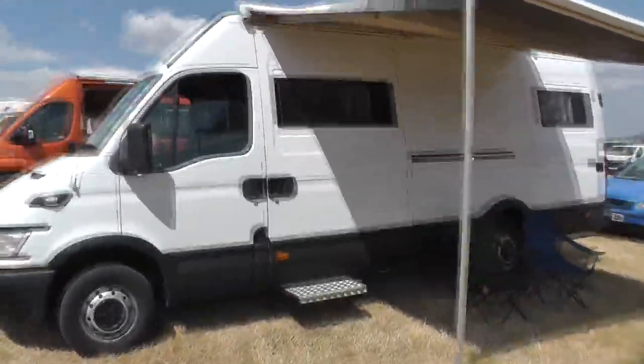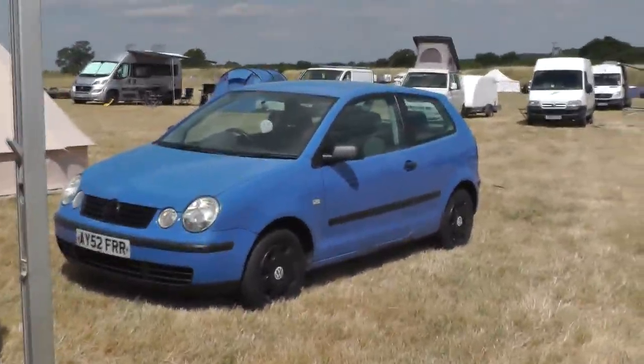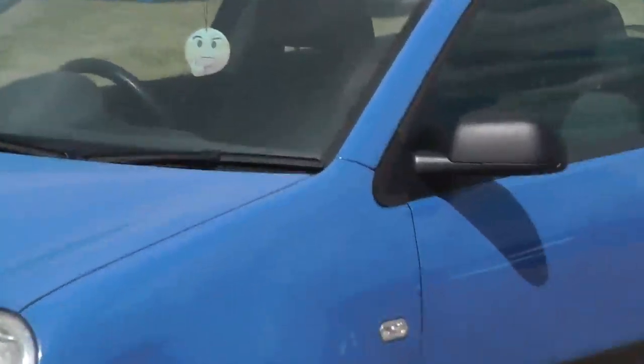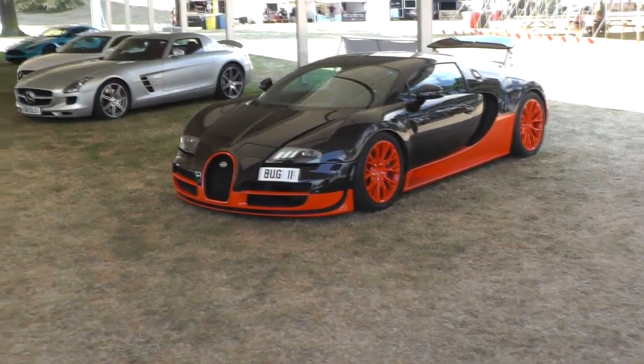See us camped up. This is our van, and there is easily the most beautiful car that you will see all day. Look at that. Absolutely beautiful. So yeah, I'm going to split this video into a few parts: rally paddock, classic paddock, and supercar paddock. And I'll throw a few clips of the cars running up the hill in there as well.